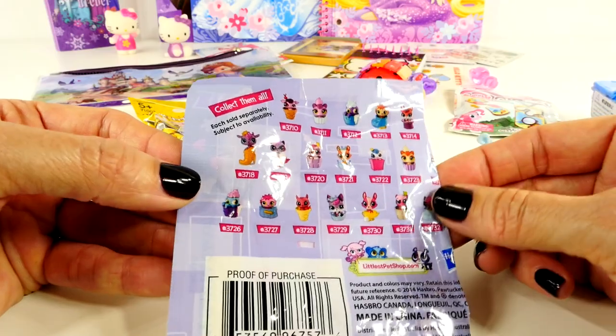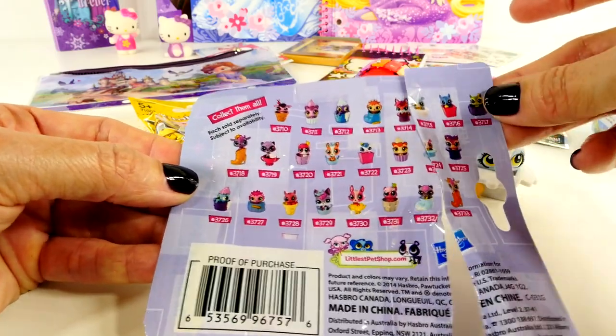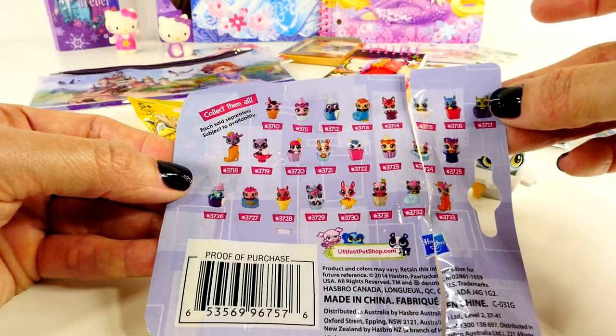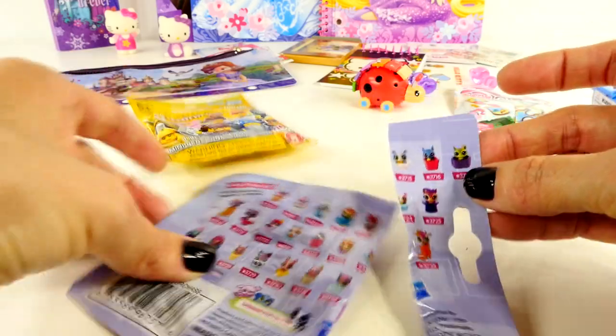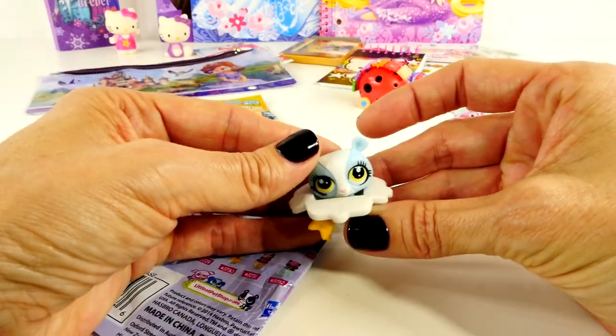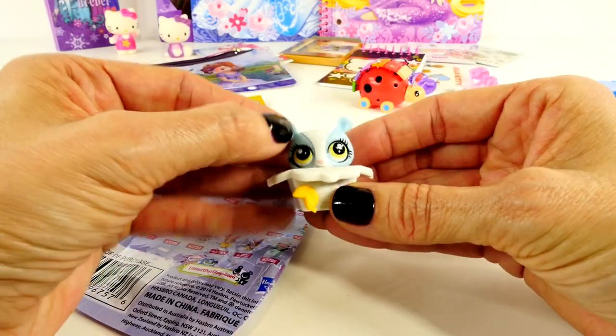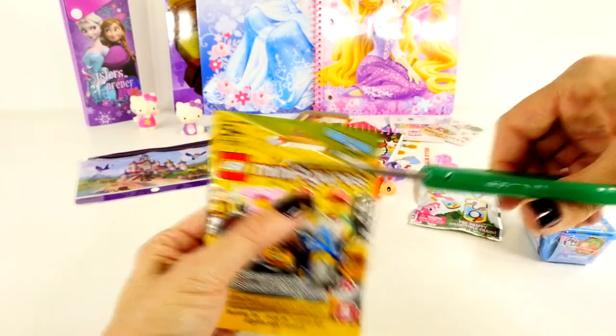And here is a look at all of the different ones that you can get in these bags. Let's see, I kind of ripped that a little bit, didn't I? So I believe ours is this one right here, number 3715. Let's take one more look. So adorable. Next up, our Lego minifig.